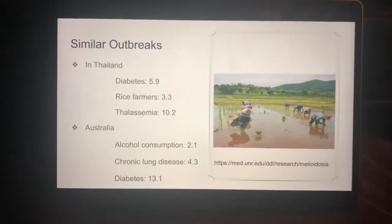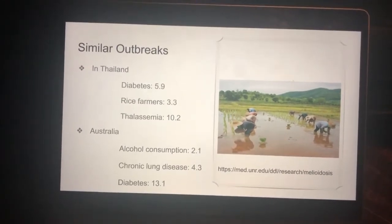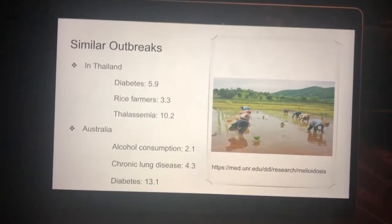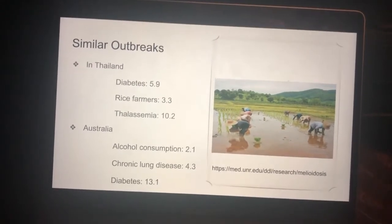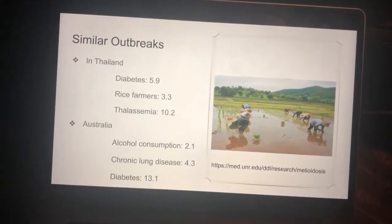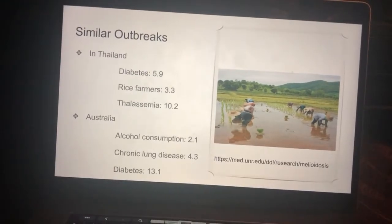So I took that and I applied it to similar outbreaks. What if we did all of Thailand? And how about Australia, since they're endemic? Well, as you can see from the calculations, diabetes in both Thailand and Australia is a high relative risk factor. But in Australia, it's a little bit higher with 13.1.